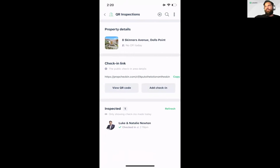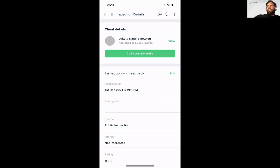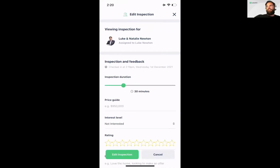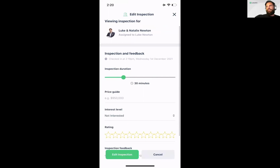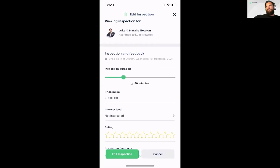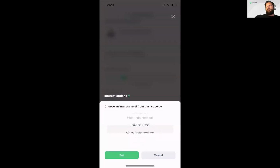Now, if we're looking at the person, Luke and Natalie, and they are coming out of the property and you've got time, so you don't always have time, but you can click their name and you're now able to take feedback in the inspection and feedback edit option. So we can then put in their price guide. So if we click into the price guide field, we'll say it was $850.